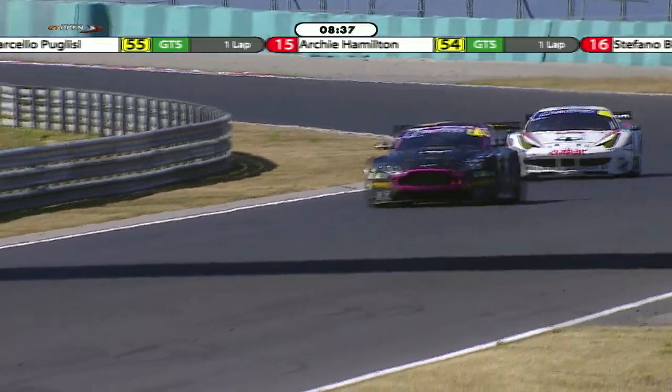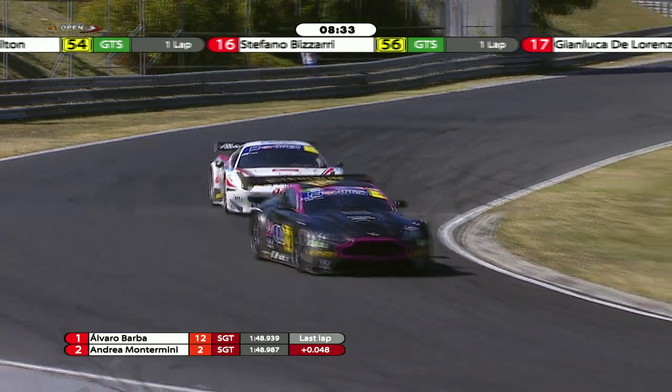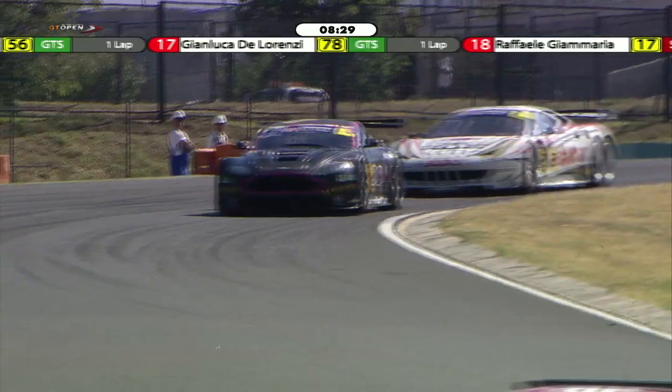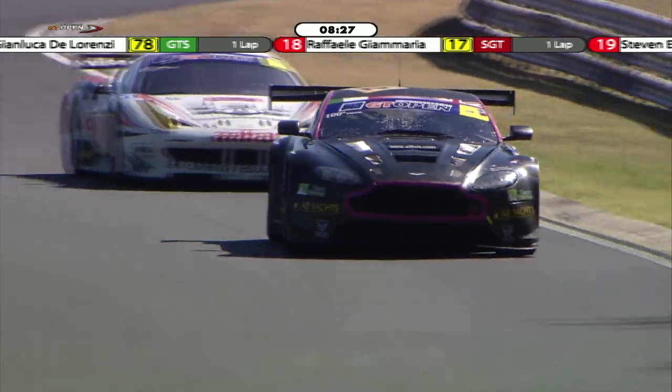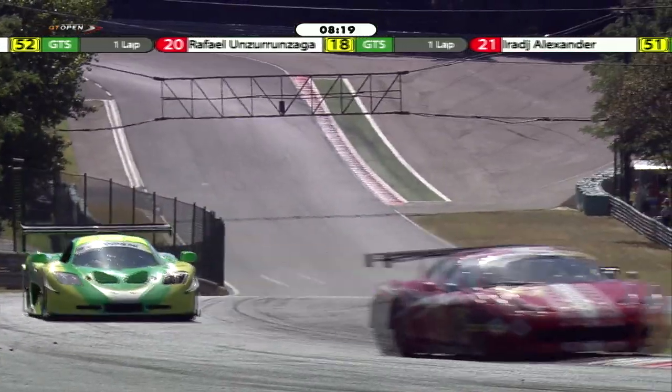But Barber's got the answer at the moment. He's matching lap times within a tenth of each other. And the sort of famous turn five, I don't see an advantage there for Montoya in turn five, which is really disappointing. The Aston Martin is able to carry a lot of speed on the entry to turn five, negating any sort of opportunity for Montermini.